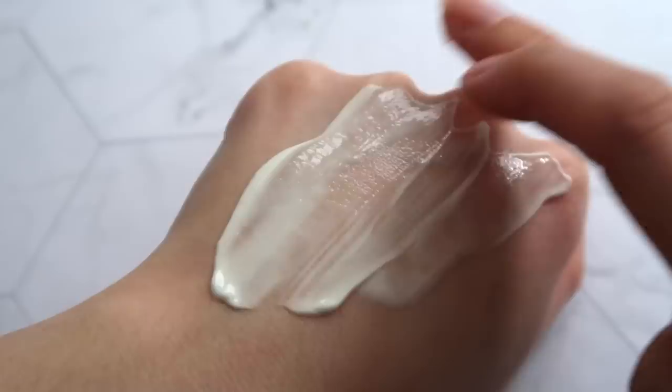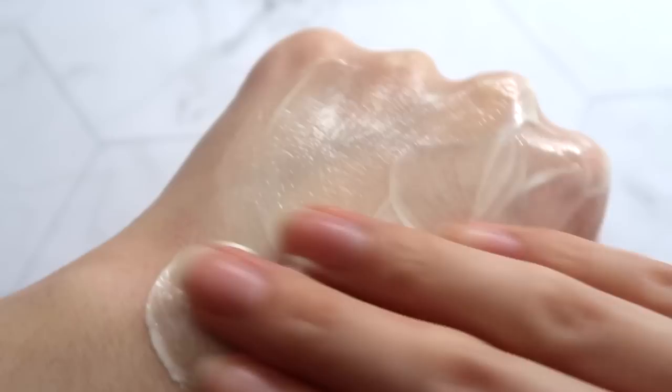This one is a bit of a rediscovery. I have used it in the past, but it was probably like a year ago possibly. So I kind of forgot about it. As soon as I applied it this time, it was like seeing an old friend, you know, it was just so comforting. It has such a light essence type texture that is instantly hydrating and makes your skin feel and look really fresh. To be honest, I don't know why more people aren't talking about it because it is so texturally elegant. I don't even know if that's a word.